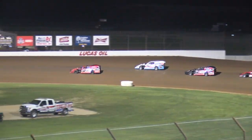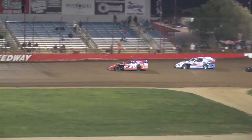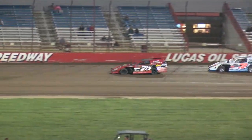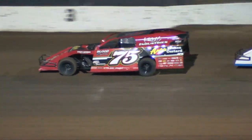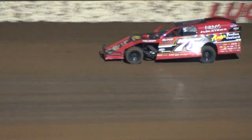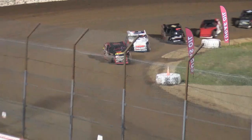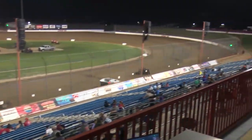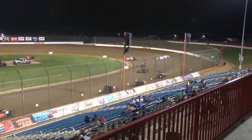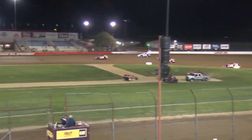So 75 of Terry Phillips, 6 to go this time. I'm going to look for the green flag to fly out of turn number 4. They're going to stay single file. Phillips, Binniger, Chad Lyle, Jeff Cutshaw, and Tracy Wolf, your top 5 into 3 out of 4. Green flag flies one more time. It is the 75, Terry Phillips. Phillips stays in that front position.